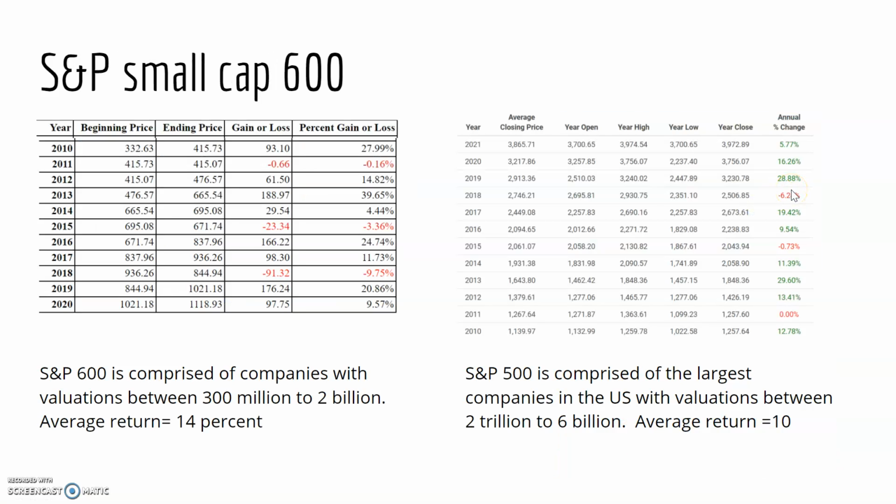To demonstrate this, here we have two indexes. The first is the S&P Small Cap 600, which is 600 small companies with valuations from 300 million to 2 billion. The second index is much more well known, the S&P 500, which is composed of the 500 biggest companies by valuation. As you can see in the 10-year recordings of both indexes, the S&P 600 clearly has the higher returns, more specifically an average annual return of 14% over 10 years, compared to the S&P 500, which only did average 10% annually over the last decade.